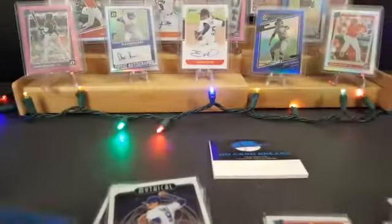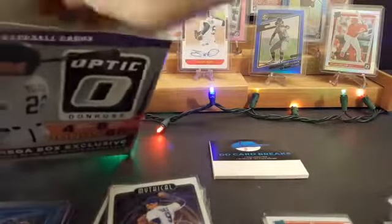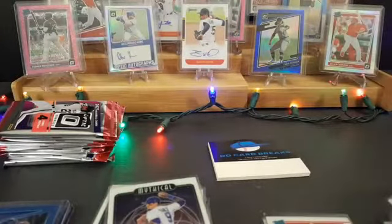Finish strong with our last mega box here. All right, final box of the night. Empty box. Hiding on us there is our bonus pack. And we got 1, 2, 3, 4, 5, 6, 7, and 8. Good luck as we kick off our last mega box.